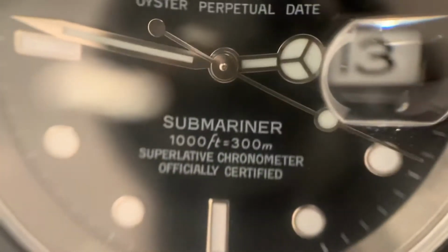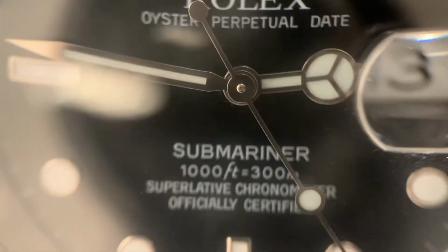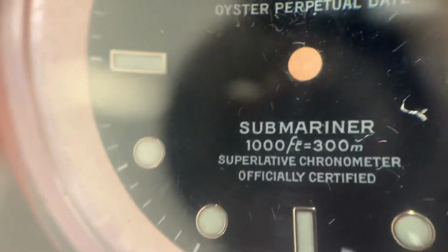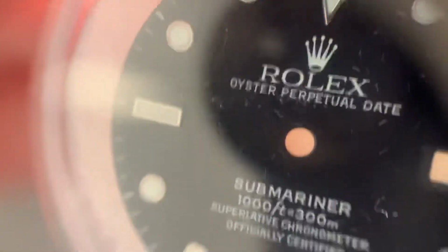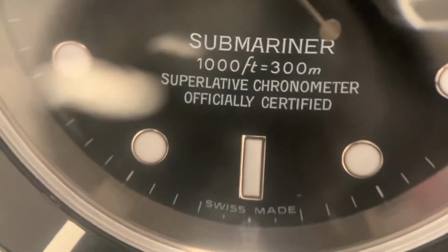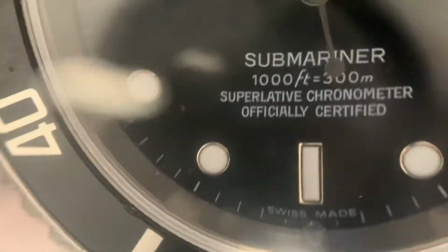Secondly, look at the chronometer officially certified down there, as you see. And then going over to here, chronometer officially certified. Now, not a big difference right away, but you can definitely tell it's bolder on watch 3, watch 2, and then especially when we go to watch 1, there's the chronometer officially certified. Definitely bolder text. I don't know if you guys can tell, but I definitely could tell.